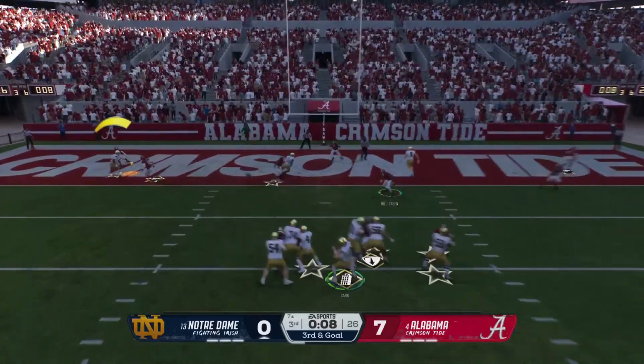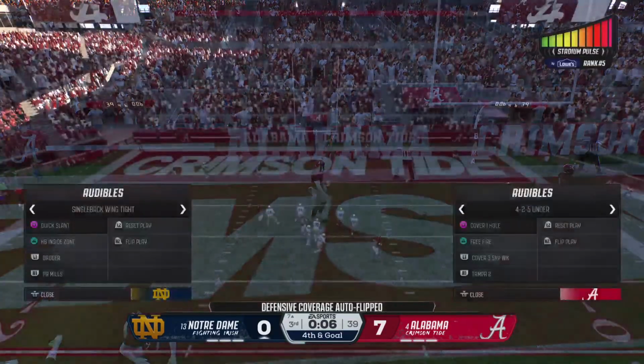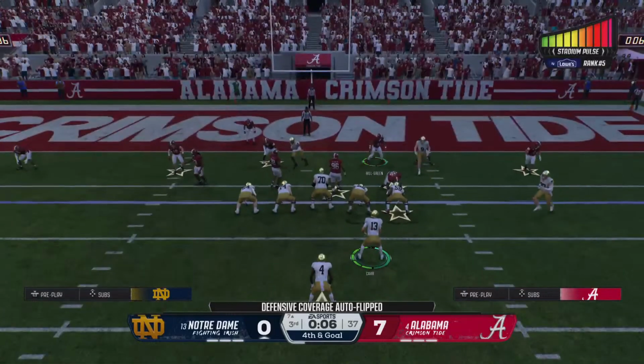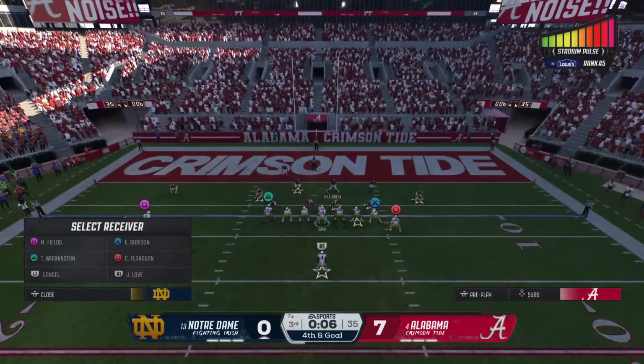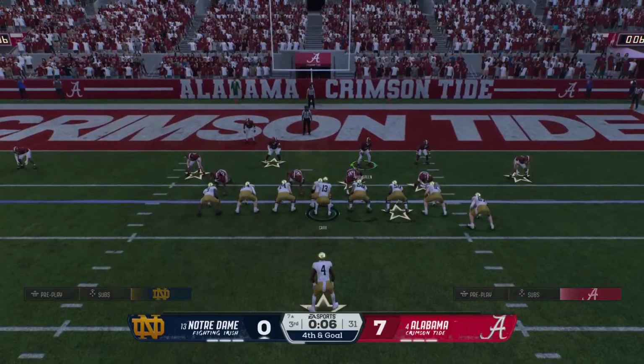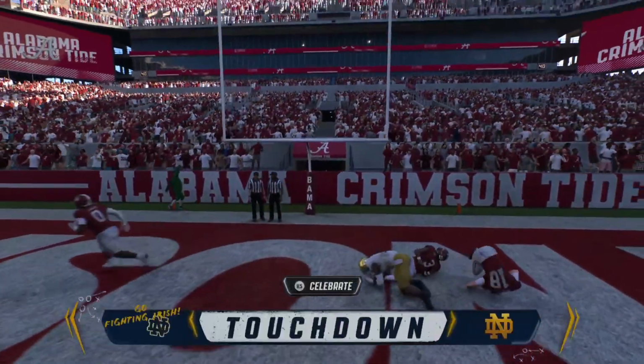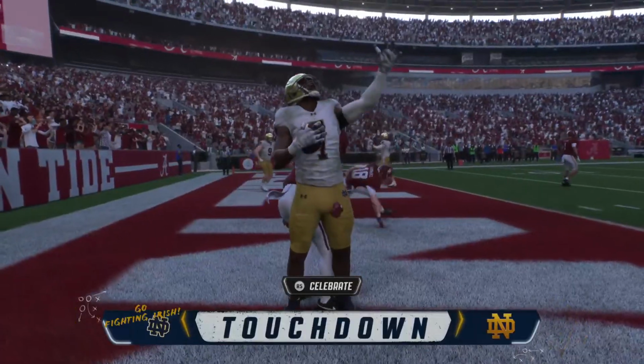Trying to throw for it on 3rd and goal. Almost had him in the end zone for... Instead, the offense has one chance on fourth down. Quarterback sets up, looking for an open man. And it's caught! Touchdown, Notre Dame!